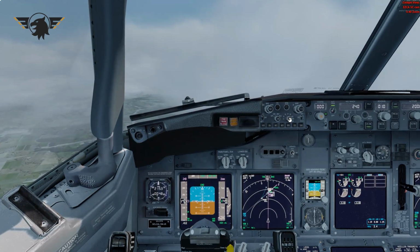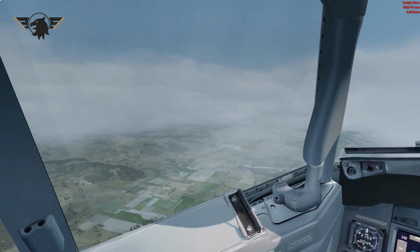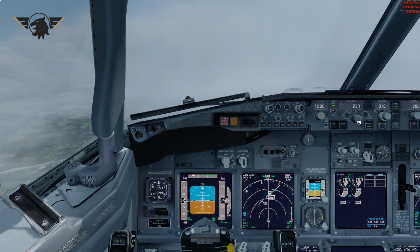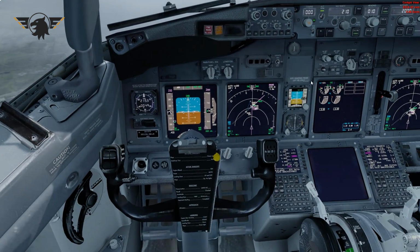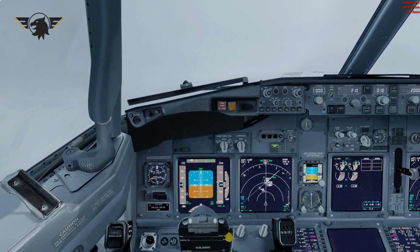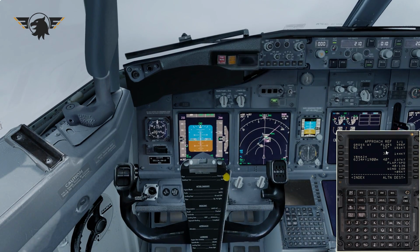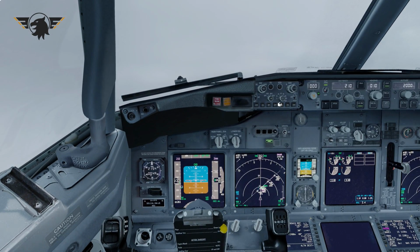Brisbane Centre, Jetstar 460. Just off 460, sir. Can you advise on the VFR traffic in Ballina? Jetstar 460, just confirm it's Ballina and VFR traffic Juliet Lima Whiskey, Cessna 172 doing circuit. So I've been saying it wrong all this time. It's Ballina. 47 Juliet, then okay.